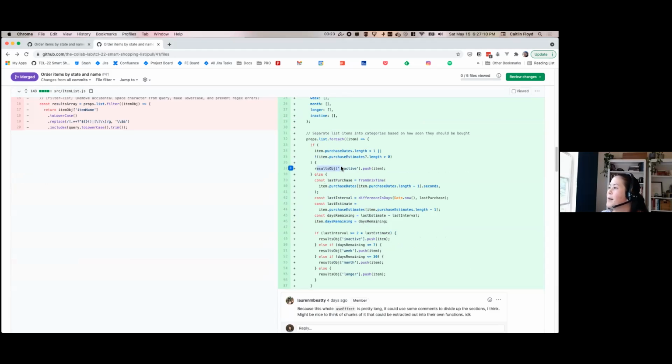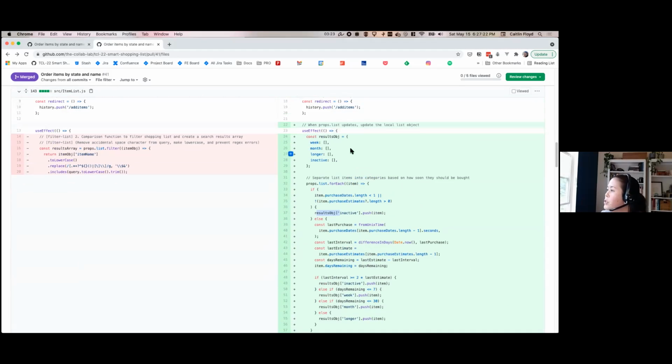Results object, where we have 4 arrays that are going to organize all of the items into one of those categories that Daria just mentioned. So week, month, longer, and inactive. In order to do that, we set an object with empty arrays, and then we sorted through the grocery list in order to put items in the correct array.